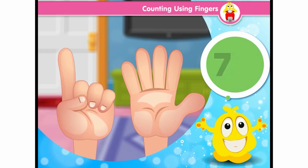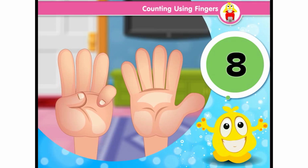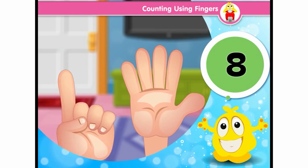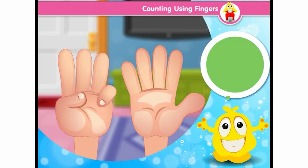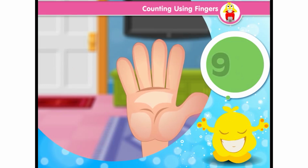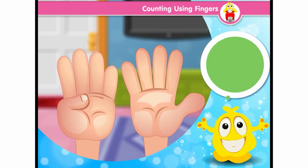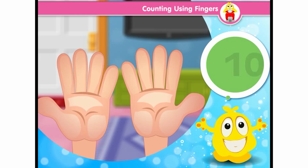5, 6, 7, 8. It's 8. 5, 6, 7, 8, 9. It's 9. 5, 6, 7, 8, 9, 10. It's 10.